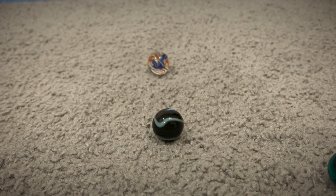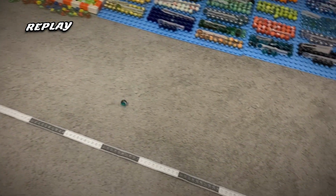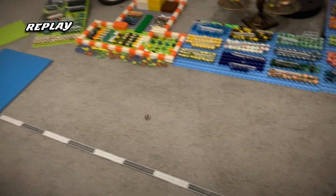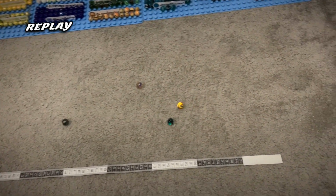Team Sunrise, the gold medal again in the Distance Drag A-League, as Marauders and Party Crashers are close for 3rd place, but it will go to the Marauders by 0.15 of a centimetre, and Daybreak cracks 140 in the final, the best run of the day, and they get a 3rd gold medal in a Distance Drag A-League. And in all 3 Distance Drags Team Sunrise have competed in now, they've gotten the gold medal. That is an incredible achievement for that team, and they'll push up right behind the Grayscales.